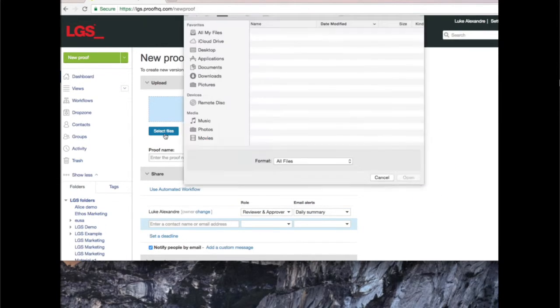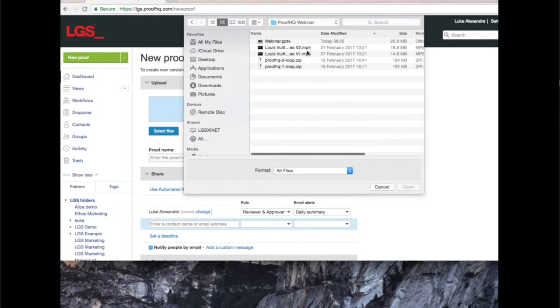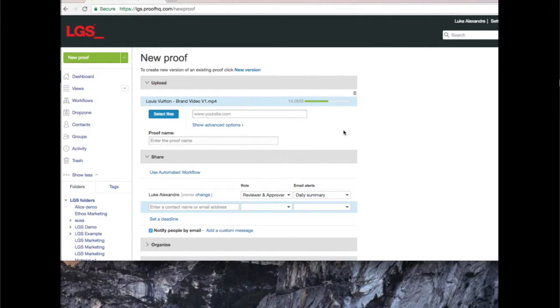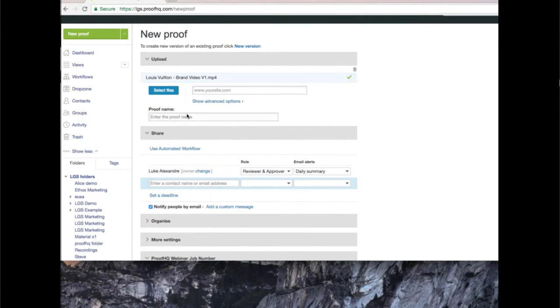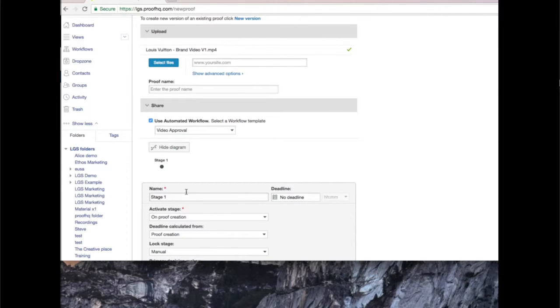And I'm actually going to select the files that I want to upload. So in this instance, I'm going to upload a video because we've talked about websites a little bit, so I'm just going to upload a video. I can give it a proofing name, and then I'm going to select the workflow I want to use. And again, in this instance, I've got my video approval workflow, which is a two-stage approval.